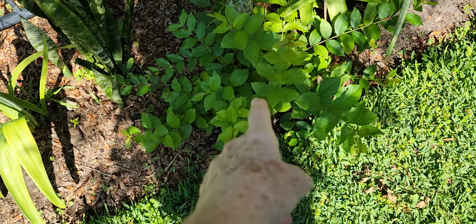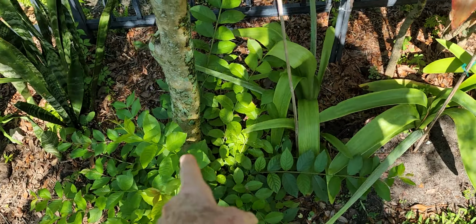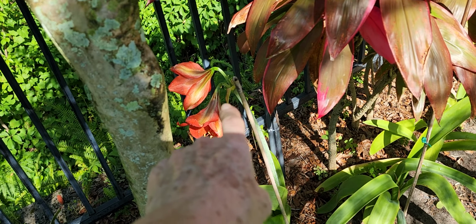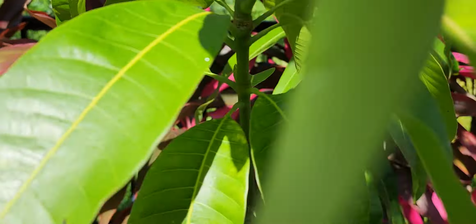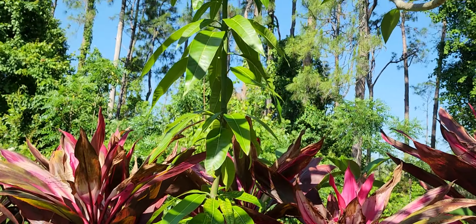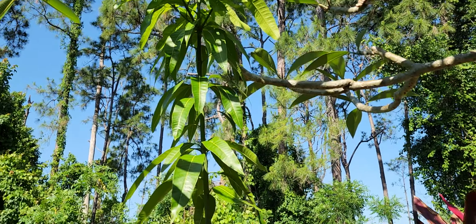And you have to keep these in control. These are the suckers that keep coming off the bottom. That's the other red from the original one bulb. Let me swing over here and show you the other mango. And you can see it's fighting for space there with the Plumeria.